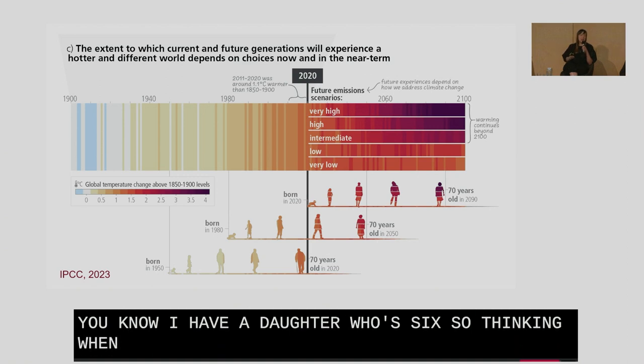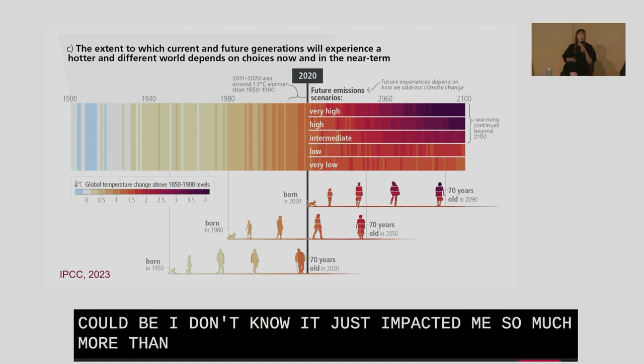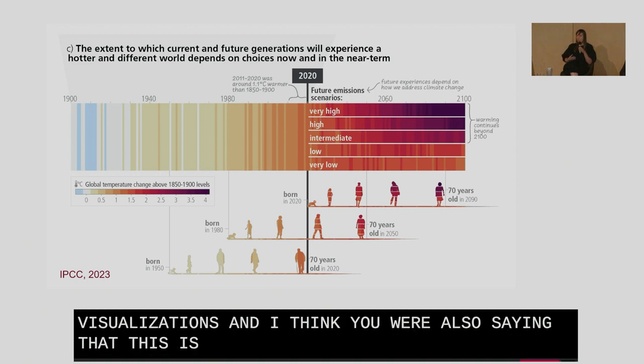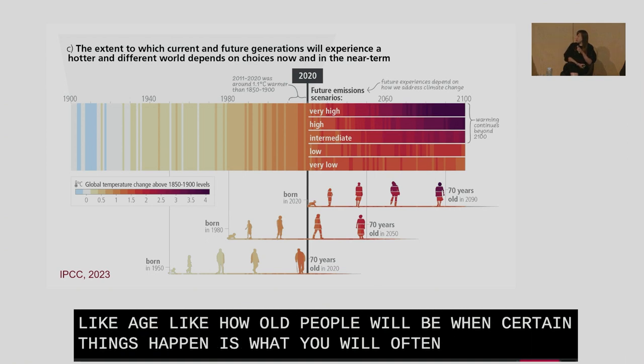When she's 70 years old, potentially how warm it could be. I don't know, it just impacted me so much more than seeing some of the more abstracted visualizations. And I think you were also saying that this idea of people and age, how old people will be when certain things happen, is what you will often use.